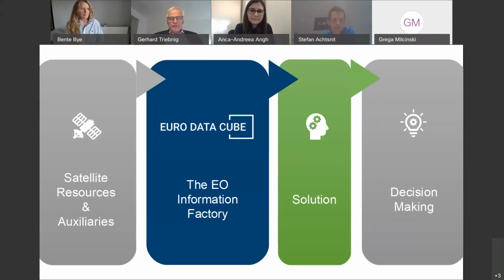In that, Eurodata Cube is an enabler of solutions which are based on the information contained in the satellite observations, giving digital twin evidence on the processes happening on Earth. Today, we will get 3 examples of such solutions presented to us by Anka, Katharina, and Hendrik. Ultimately, the goal is to support decision-making based on geospatial information delivered from space.